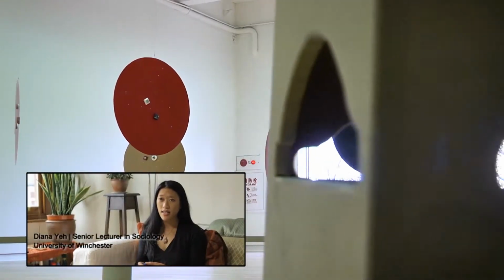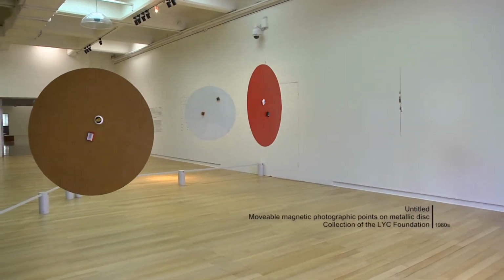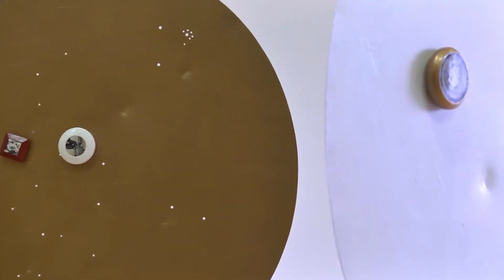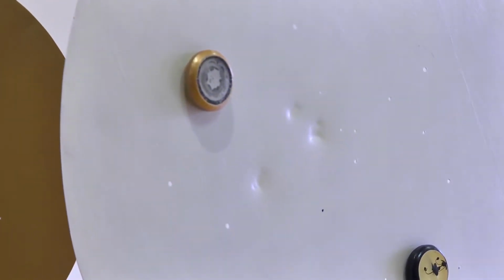He exhibited in the Lisson Gallery in 1969. And it's a series of circular magnetic discs. I don't know if you've seen them before, with these movable points on that the spectator can move around. And because of this work, the press lauded him as one of the first artists to make multiples in Britain.